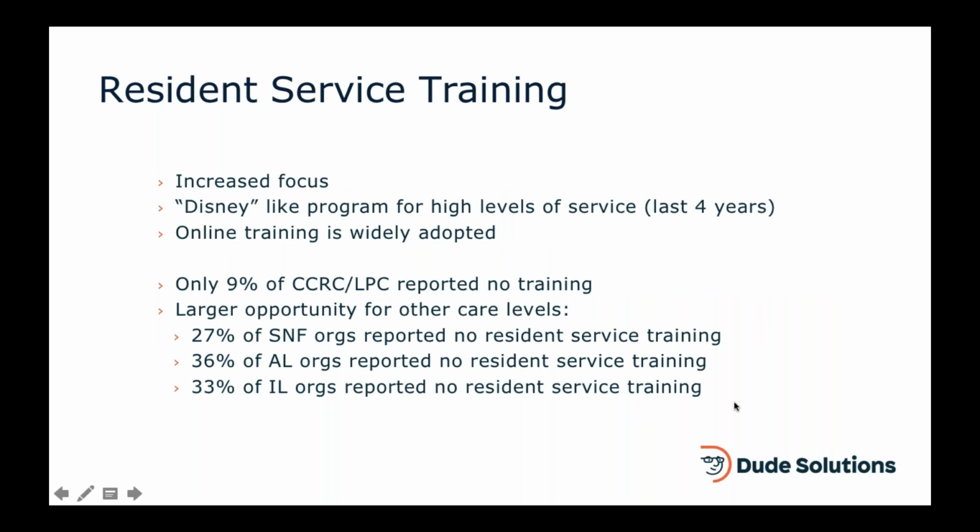So on the training side, we're seeing more and more of a focus on this. We've seen lots of people talk about Disney-like programs for high levels of service. I have calls regularly where people reference some kind of Disney training program they've been on, or they create their own, like a first impressions program. It's all about resident service, though. We're seeing that more and more. We're seeing people report back online training and experiences there being adopted more.